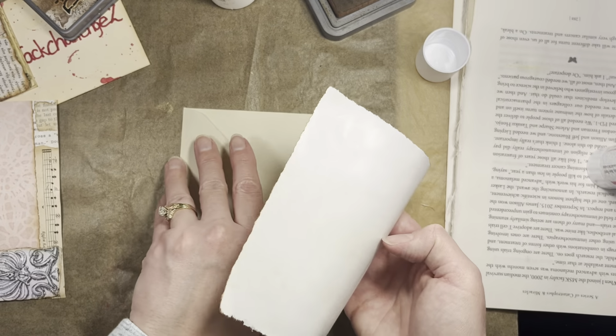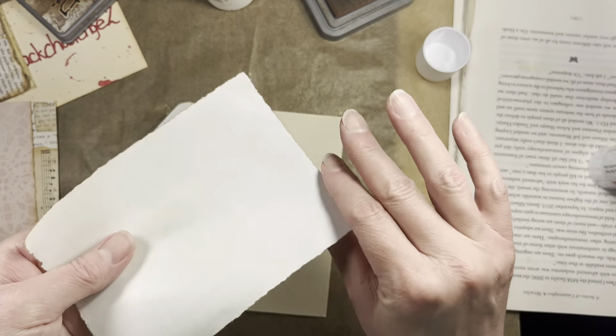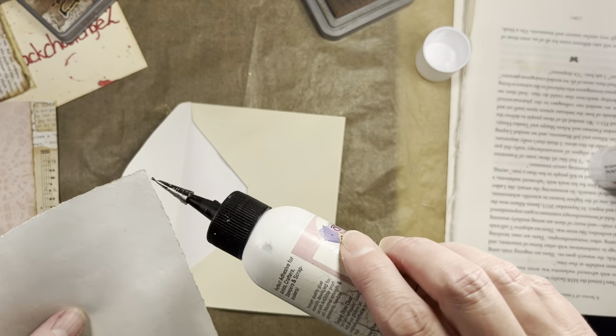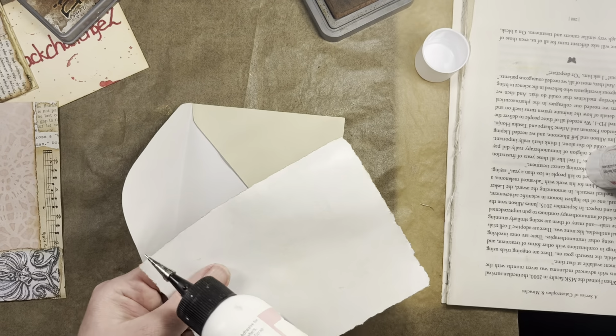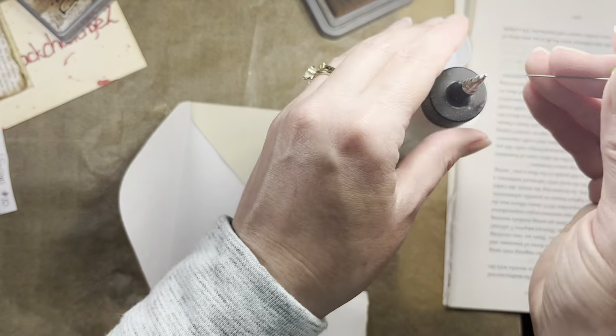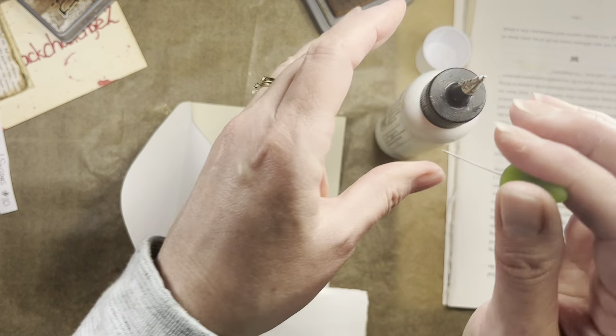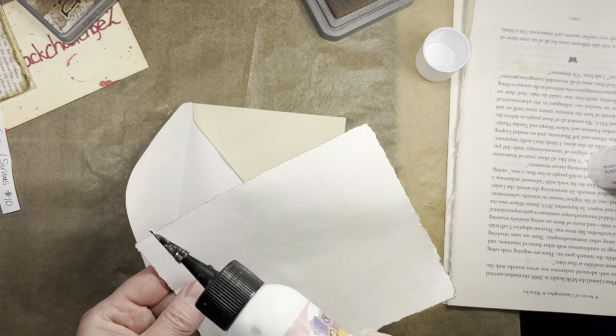Okay, this isn't as sticky now, so we can glue it in here. It's still a little, right there, it's not too bad. Oh, this art glitter glue makes me want to scream. I know, I left the needle out. It's my own fault, but it still makes me want to scream.